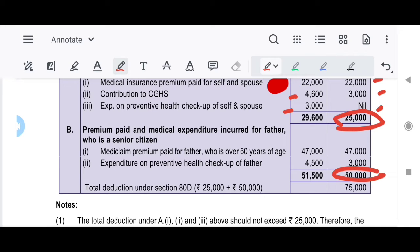The medical premium paid for the father, who is 60 years of age, is 47,000. The whole amount can be availed as expenditure. Now the expenditure on preventive health checkup is 4,500, but the maximum which can be availed is 50,000 minus 47,000, that is 3,000. So he cannot claim the 1,500 deduction on preventive health checkup of his father. Now the total deduction availed is 25,000 plus 50,000, that is 75,000.